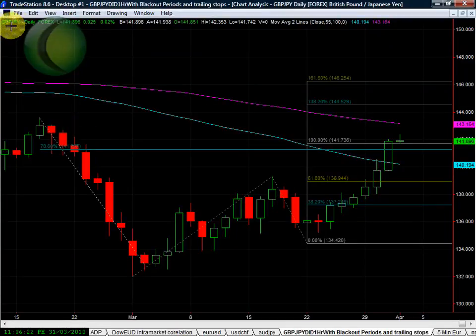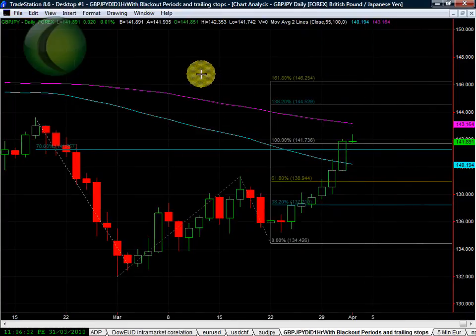On the GBP JPY, we have a potential daily Gartley channel being formed right now. We are in a longer term downtrend, as indicated by the separation of the 55 SMA and the 100 SMA, and the downward sloping curve of the moving averages. In this downtrend, we have a Gartley being formed, and I expect the market to reverse from this particular area.